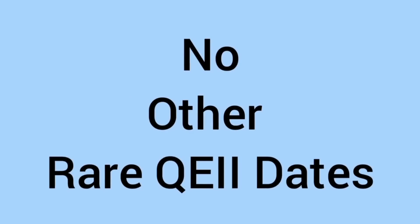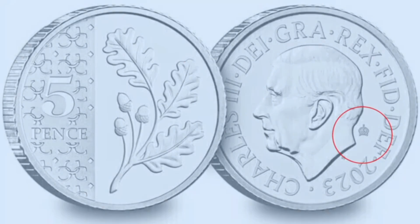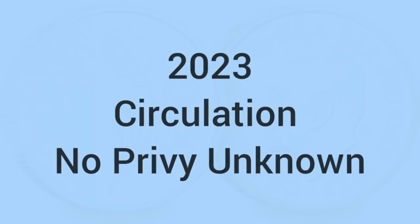Now there are no other rare QE2, so Queen Elizabeth II, dates. They're the only Queen Elizabeth II dates to look for. But of course recently, we've had the new designs released for King Charles III. This is the coronation design, with a small crown privy mark behind the king's head. These ones are only for collectors, and the ones with the crown on will not be going into circulation. Of course, some of them might have been spent, and if you have one in a collection set, these 5 pence are worth around £3.25 to £6.